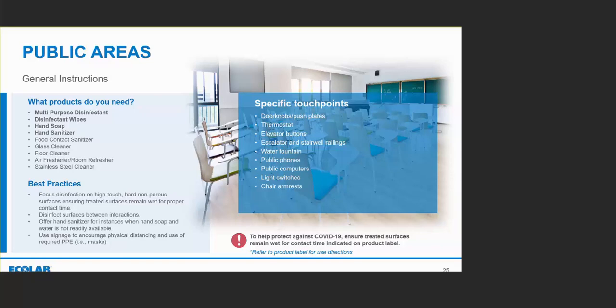And then you could use signage to encourage that physical distancing and use of any required personal protective equipment. So again, if you're going to require masks on site, having signage to remind people, hey, keep that physical distance, but also please be wearing your mask when you're inside of our school. So some other considerations, maybe unrelated to cleaning, in addition to signage hanging on the walls encouraging physical or social distancing and use of required PPE, you could also have markings on the floor.